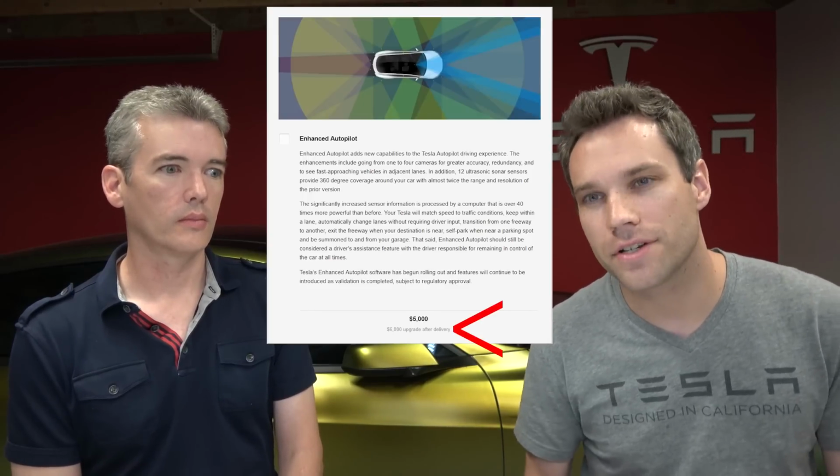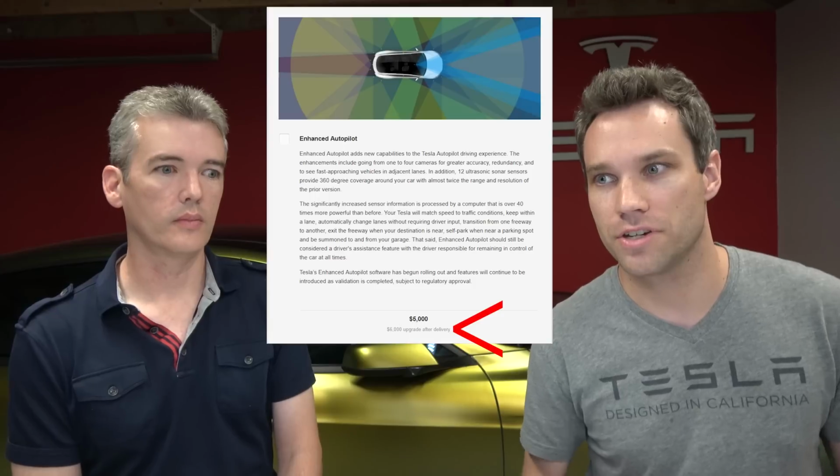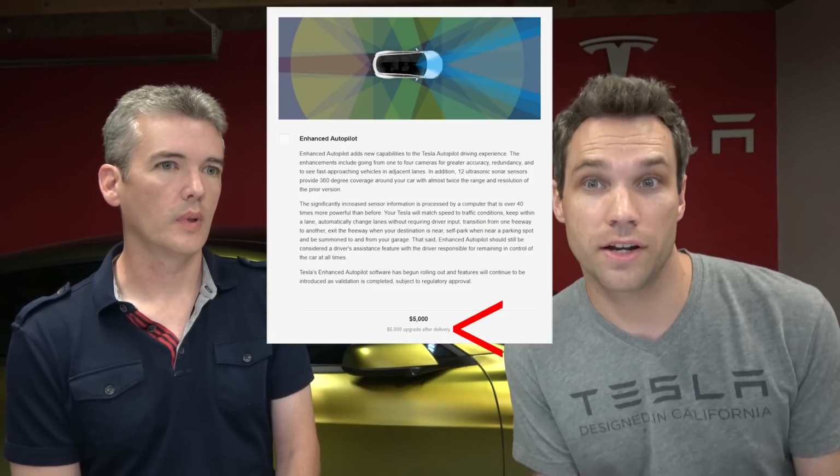Although it will be $6,000 instead of $5,000, it is still something that you can do when you get your tax credit, for example. And again, that can be added once you have your car. When Eric mentions the $5,000 or the $3,000 upgrades price, that's before you take delivery. Once you take delivery, those prices go up to like $6,000 and $4,000. But you can add those at any time.